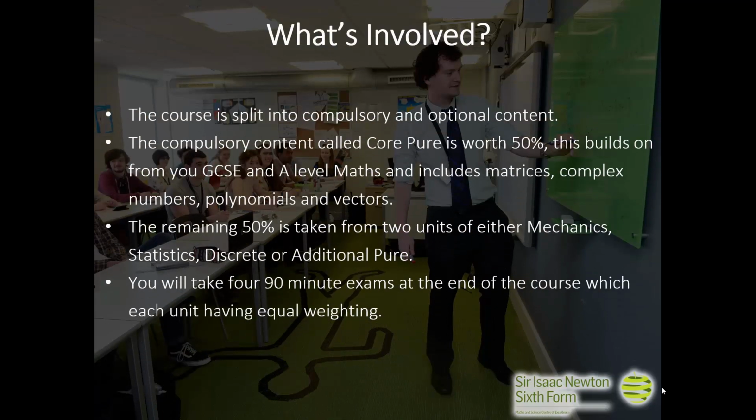A-level further maths is split into compulsory content and optional content. 50% of this material is compulsory, which is called pure. This builds on the content you'll see in GCSE maths and further maths, and also A-level maths. So it includes things like matrices, complex numbers, polynomials and vectors. Don't worry if you're not familiar with all that language. As I said, we will cover that in the A level, and assume you haven't seen some of this before.